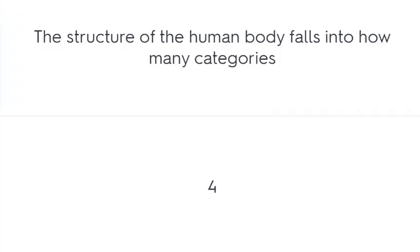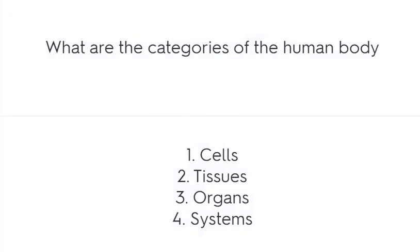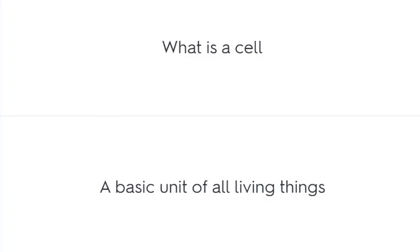The structure of the human body falls into how many categories? 4. What are the categories of the human body? 1. Cells. 2. Tissues. 3. Organs. 4. Systems. What is a cell? A basic unit of all living things.